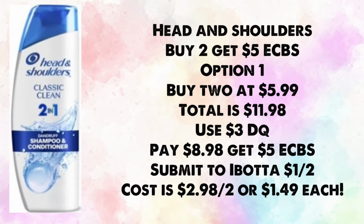Head & Shoulders is buy two, get $5 in extra bucks. So here's option one for you. You can buy two at $5.99. Total is $11.98. It says that we're getting a $3 digital coupon in the ad. Use that. Pay $8.98. Earn back five in extra bucks. Submit to Ibotta for $1 back on two, making your cost $2.98 for two or $1.49 each.